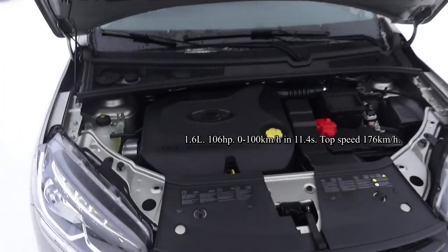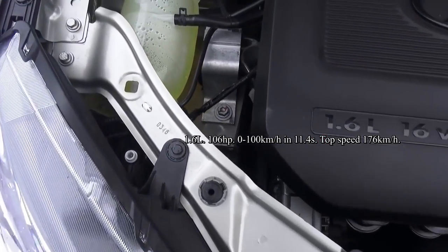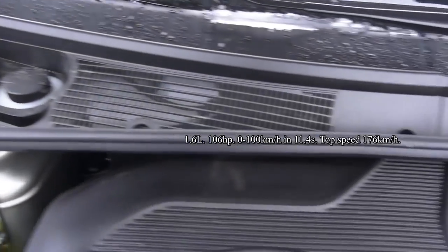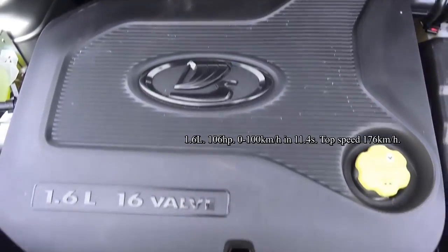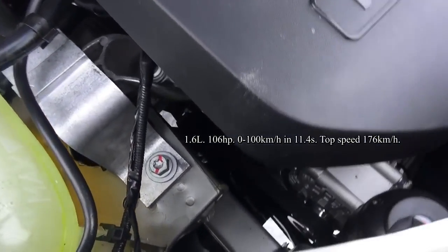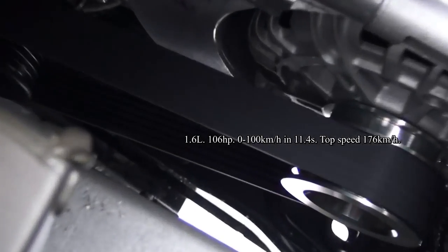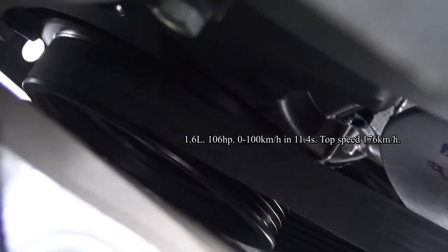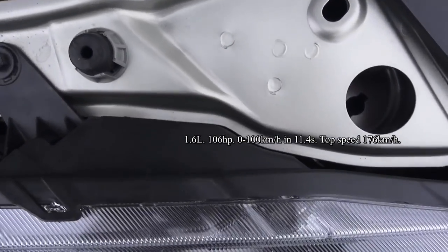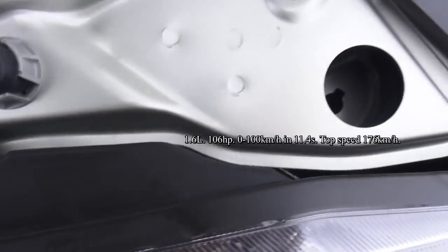This car has an inline 4, 16 valve, 1.6 liter, normally aspirated engine. It produces 106 horsepower, with a maximum speed of 176 km per hour. 0-100 time is 11.4 seconds. Combined consumption is around 8 liters per 100 km. The car is front wheel drive. The fuel tank is around 50 liters. Independent McPherson strut suspension in front and torsion bar out back.